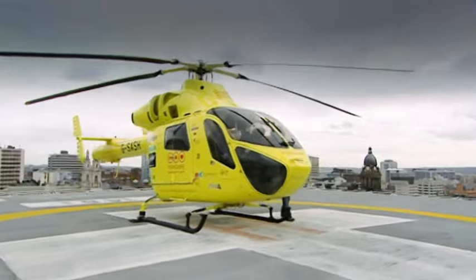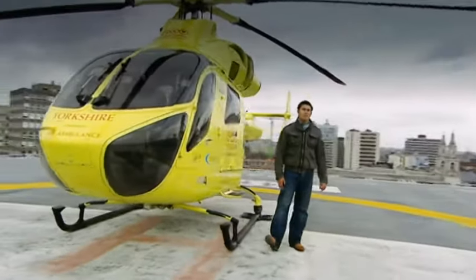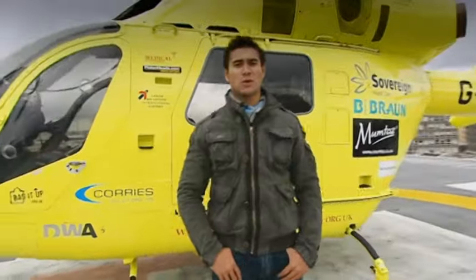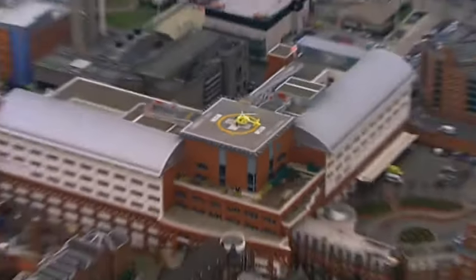When you're with someone that's critically ill or seriously injured, every minute you wait for medical aid to arrive can feel like an hour. Which is why a helicopter like this can be one of the most beautiful sights in the world. It certainly was for me when I was a copper. This is the Yorkshire Air Ambulance, and their business is saving lives.